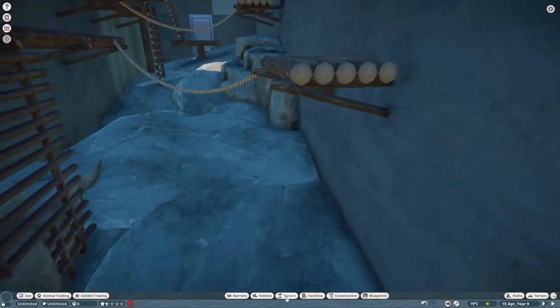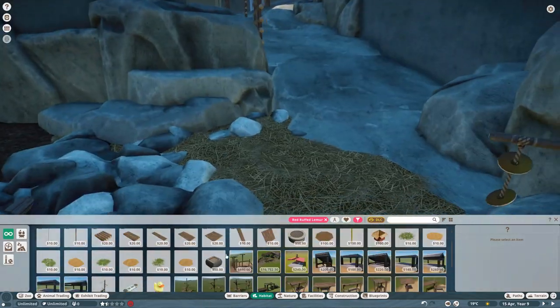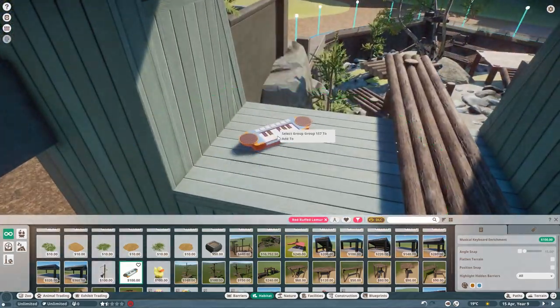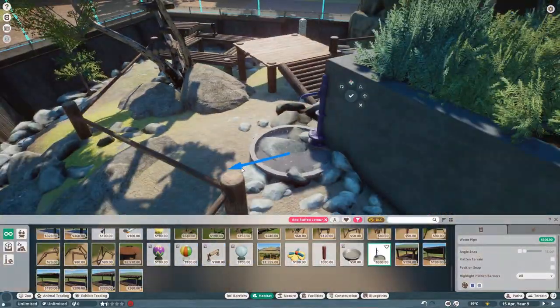Here's me just remembering to add in some bedding on the inside so that the lemurs have more places to sleep. Making some of these platforms bigger and adding bedding so they can actually go to sleep on them. But yeah, the interior, again, this is why I want to switch it out to one-way glass, so the lemurs have more reason to go to sleep in here because they feel more secure.